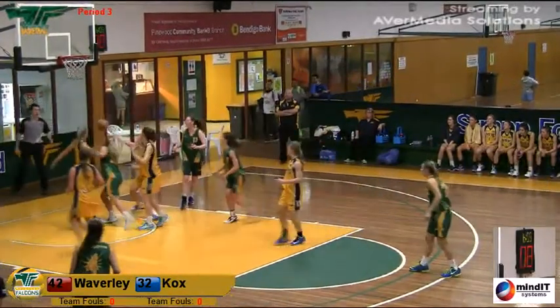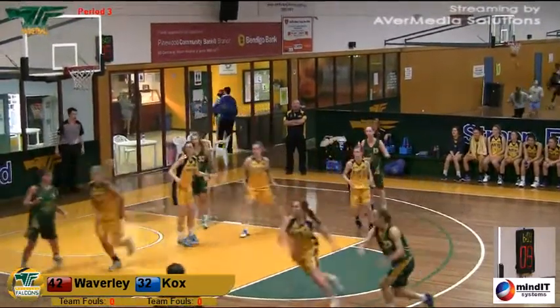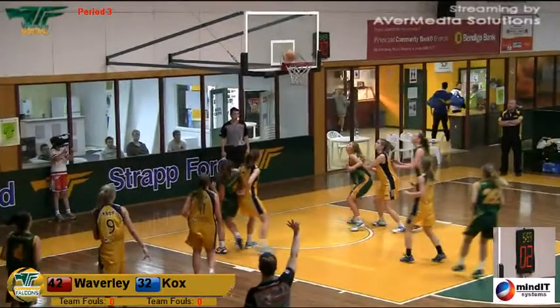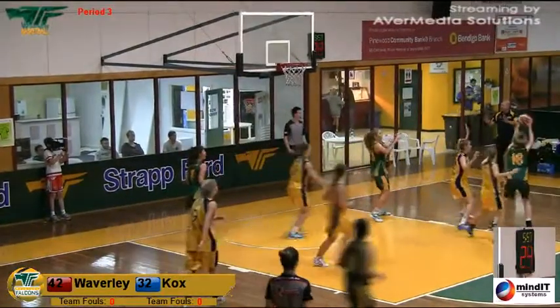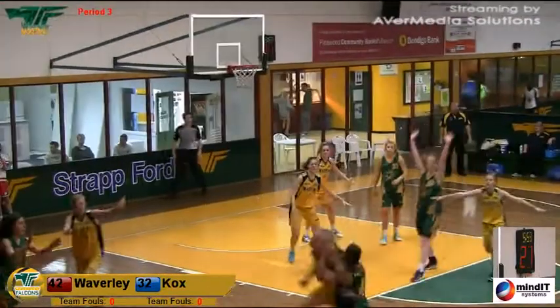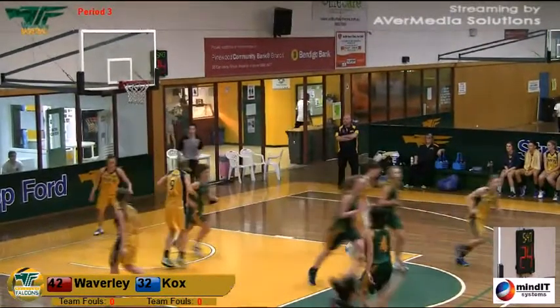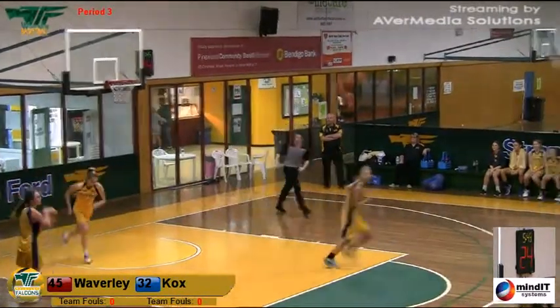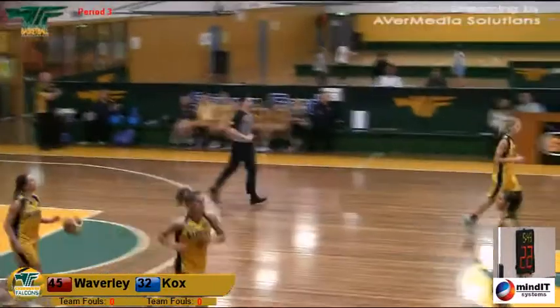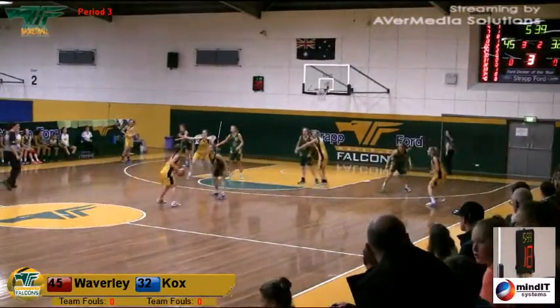Knox could make a comeback, so the Falcons have to keep their game up. And they shoot, they miss, and back out to Miller. Ioannidis, they've got 20 on the shot clock. Plenty of time. Miller opens it up. 3 points. Nice shot by Michaela Miller. Shows the advantage of patience in your offense.